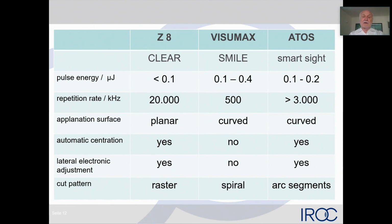Now, in summary, you may see that the 3 machines in the field can do a lenticular extraction preparation with the femtosecond laser, but some of them can do it faster and less problematically, with smoother surfaces. In those cases, you can also center your lenticule after you have sucked on the eye, and you're not stuck with the suction process. And the cut patterns used are different in all 3 machines, but that doesn't play a role.